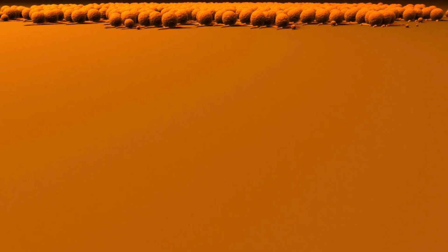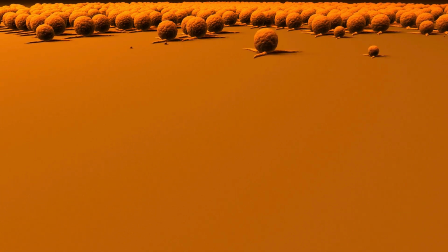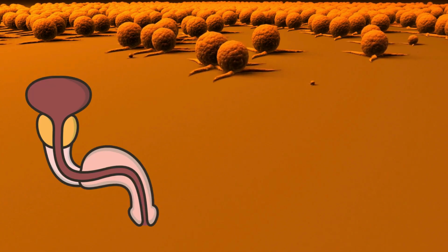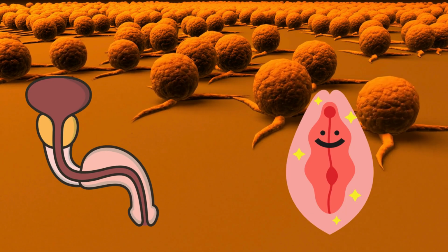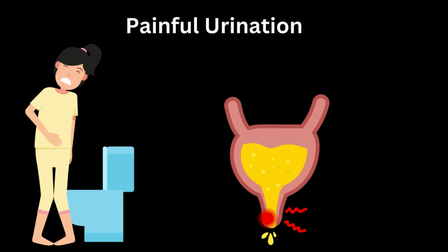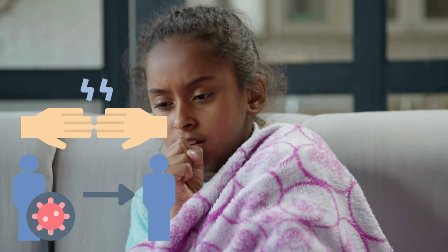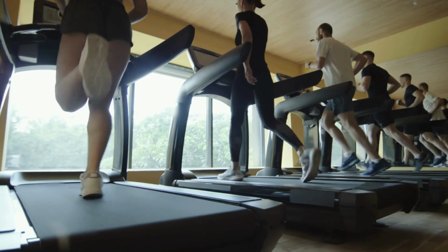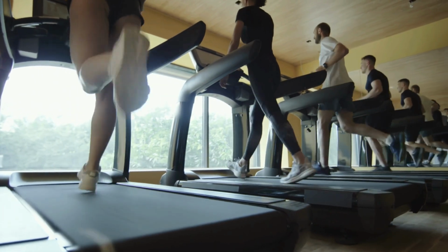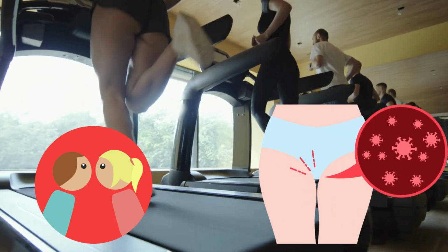Staph infections often start as swollen, painful red bumps that might resemble pimples or spider bites. For infections in the urethra or vagina, symptoms might include unusual discharge, pain during urination, or swelling. More serious infections can lead to conditions like pneumonia or sepsis. Staph bacteria spread through skin-to-skin contact or by touching contaminated objects and surfaces. It can be found on shared equipment in places like gyms and hospitals, and can also be contracted through sexual activity with an infected person.